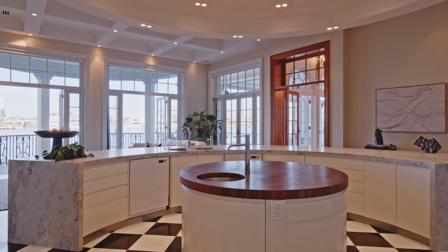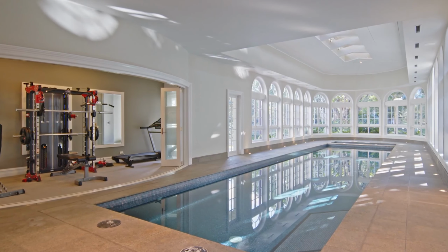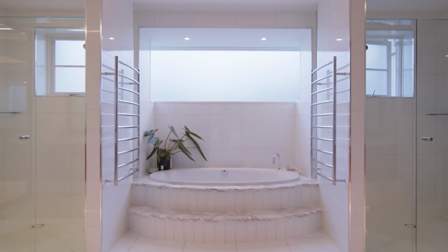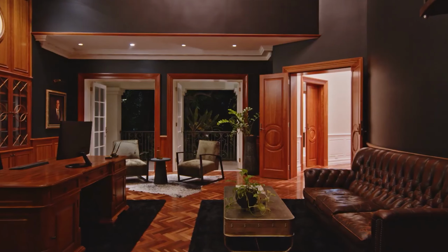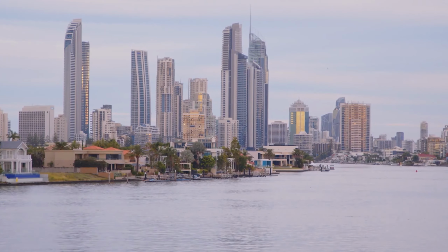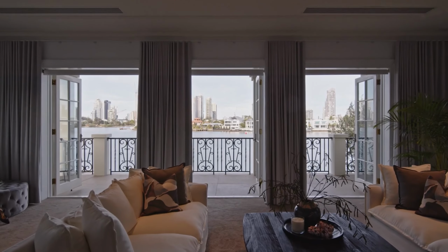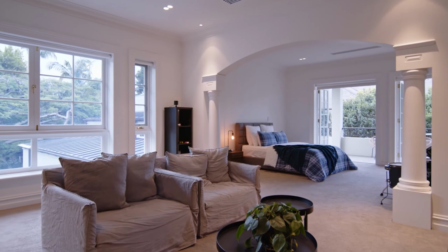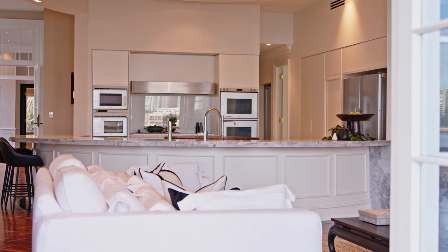A wealth of luxury features awaits, including an indoor swimming pool, gymnasium, spa, and sauna, all housed within their own atrium. An executive office and two-level library with a dramatic spiral staircase cater to work amidst leisure. The upper southern wing accommodates the massive master suite. 3 additional bedrooms, each with an ensuite, are accompanied by a spacious living room and kitchenette.